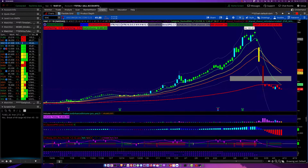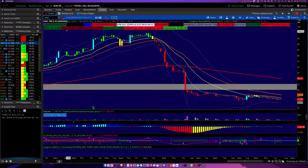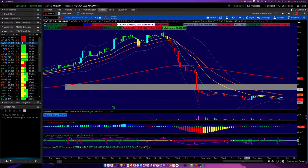We've got no squeezes going on. We've got that giant cloud area to get to, followed by 180-day EMA after that at 60. So definitely this May seems to have found a bottom at 41, right? So Viacom consolidating at 42, a break of 55 for a target of 60. Anywhere from 50 to 55 is probably going to be chop again.